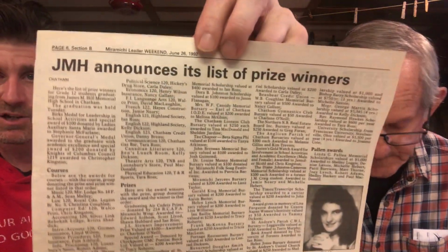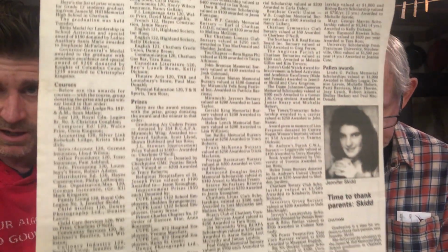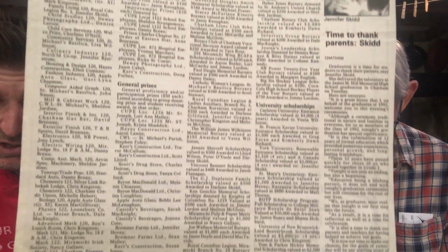So Roger, James M. Hill announces it, and we're sorry we didn't cover the MVHS side, but this is Roger's personal collection. We're Logievillers, and his collection deals mostly with the people we know on the Chatham side. And this is just a full page list of all of the bursary and scholarship winners from that graduation. And I'm sure people were very, very proud. Parents, grandparents, aunts, uncles, and everybody.